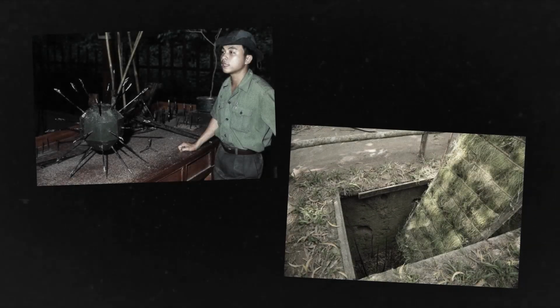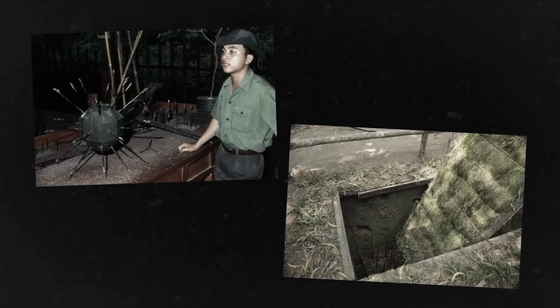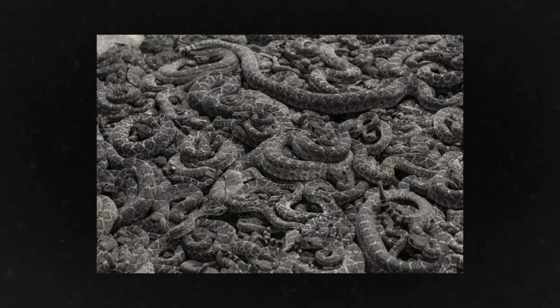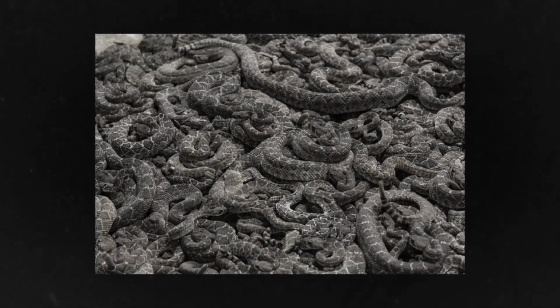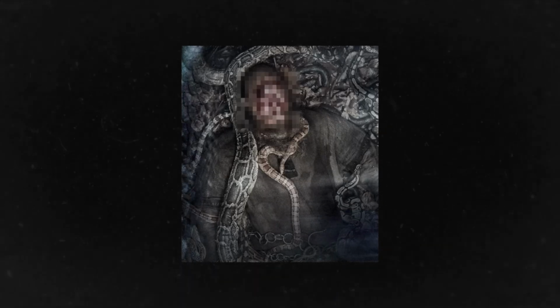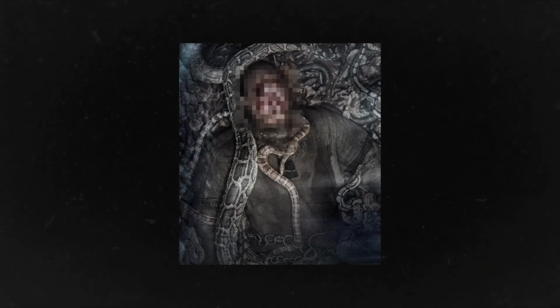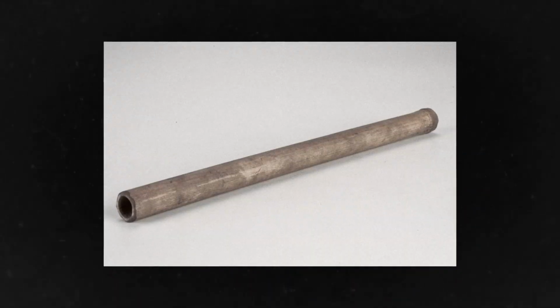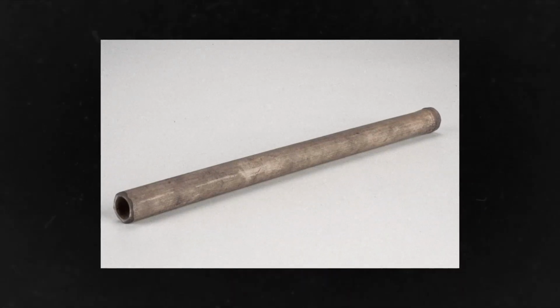If the tiger trap and swinging mace shocked you, wait until you hear about the Viet Cong's most terrifying booby trap, snake pits. Unlike sharpened spikes or hidden explosives, this trap used living, breathing weapons to strike fear into the heart of American soldiers. The enemy didn't need to build a complex mechanism or spend time digging elaborate pits. All they needed was a venomous snake, a bamboo tube, and the patience to wait for their victims.